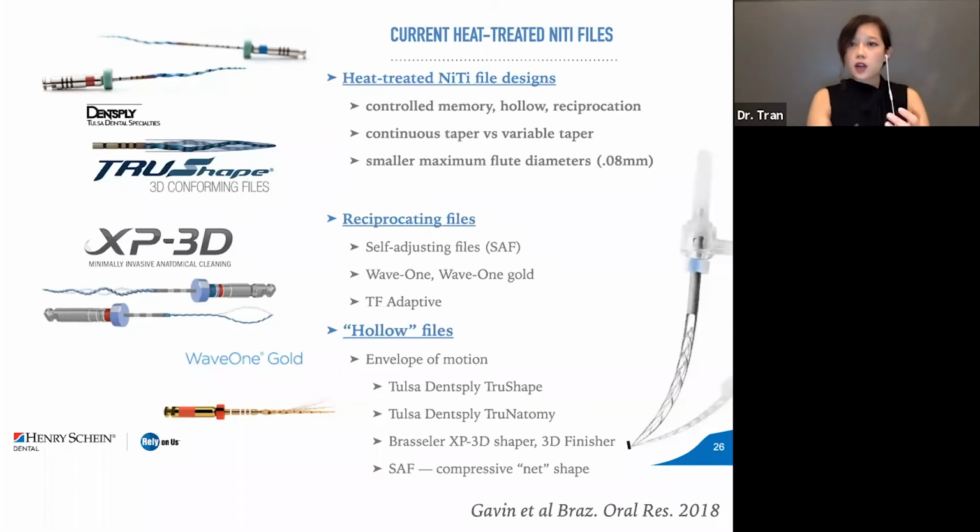And what that does, a couple things. Number one, that allows the canal to still be adequately instrumented to a certain ending size that we want for adequate irrigation. But it also allows for less tooth structure to be removed because the file is not as wide and is not as tapered. So those are both aspects that allow us to conserve more tooth structure and be more conservative for the overall shaping of the tooth while still allowing for adequate cleaning.